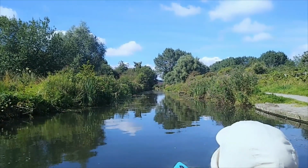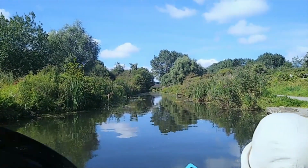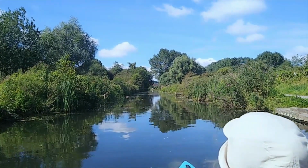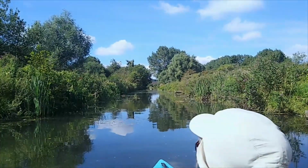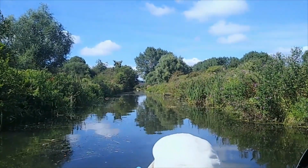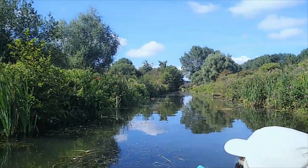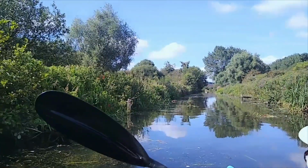So we're just setting off on our paddle down the Chesterfield Canal towards Tapton Lock, past the Hollingwood Hub, I believe it is, where hopefully there'll be a coffee shop and we can grab a coffee. What a gorgeous day today it is. Little breeze, but generally a lovely day. So hopefully we'll have a good paddle.